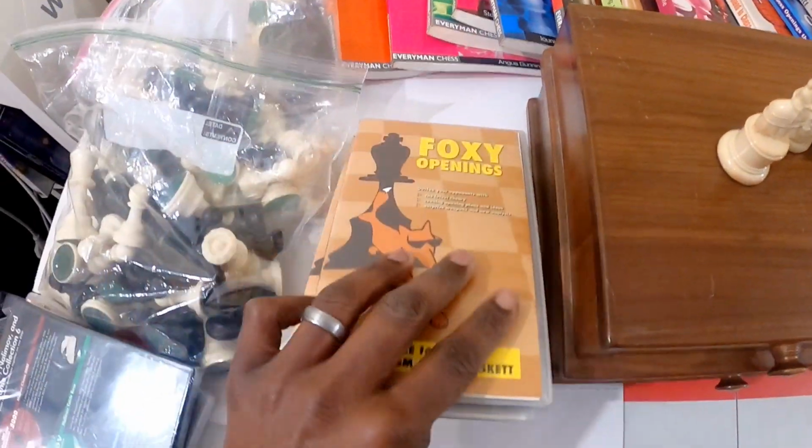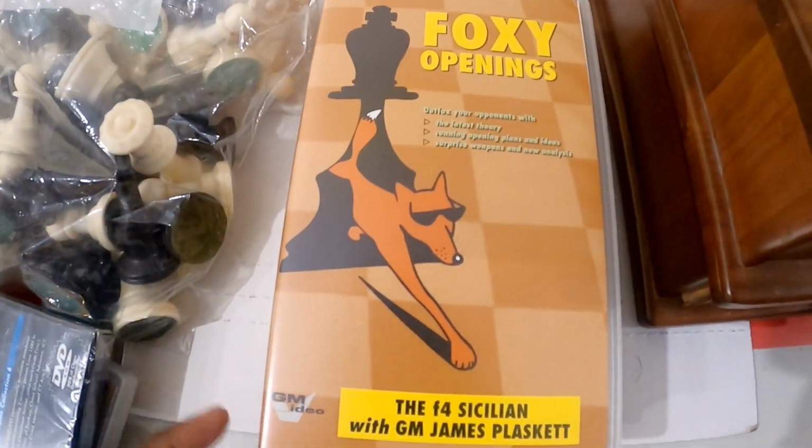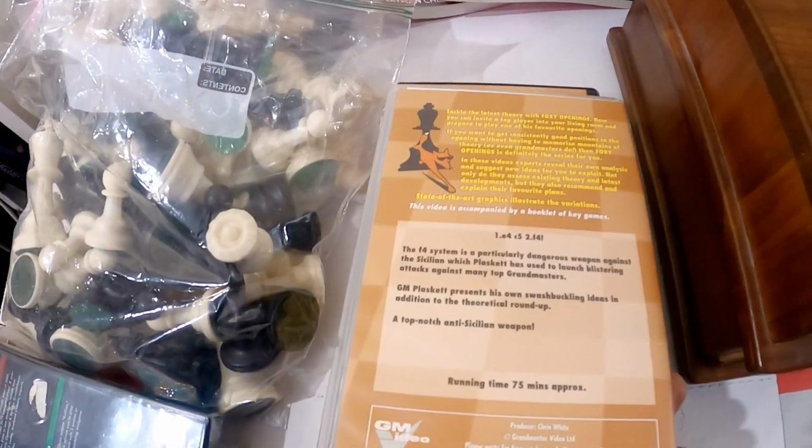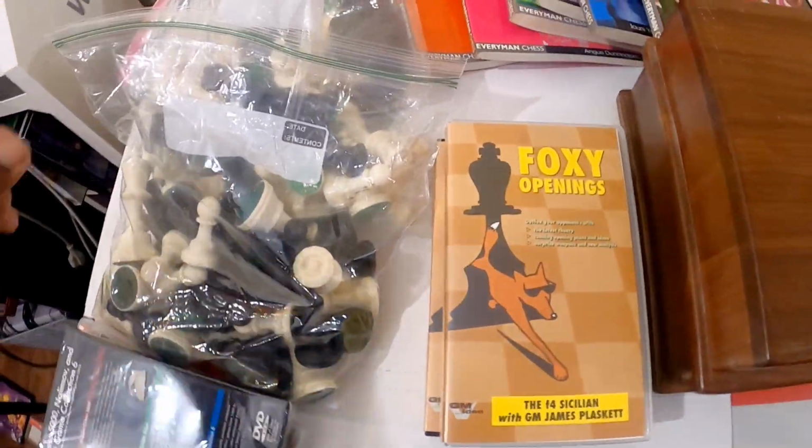These I haven't been able to find anything on yet, but I thought that was just funny. So this is the Foxy openings. It is VHS, obviously. I haven't seen anything yet on that, but we'll see.